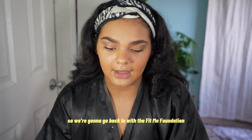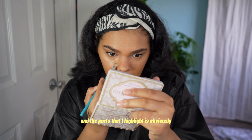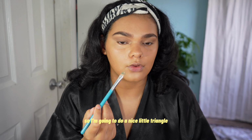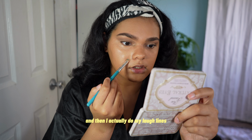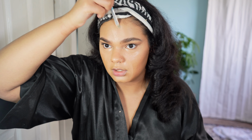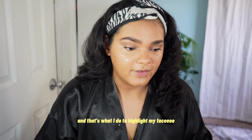So we're going to go back in with the Fit Me foundation. Again, I use the color 320. And the parts that I highlight is obviously my under eye. So I'm going to do a nice little triangle under my eye. And then I actually do my laugh lines. And then I just do my little spot in the middle of my forehead. And that's what I do to highlight my face.